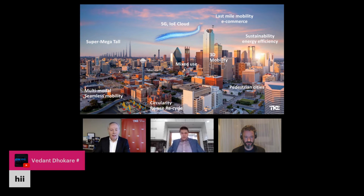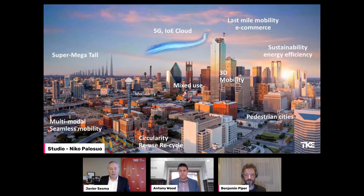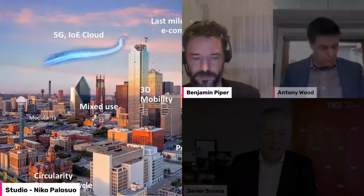and are connected? Then, considering everything that is already built, and I think Antony mentioned this, how can we reuse or recycle what is out there to convert those spaces into more livable cities? And maybe the last item: are we going to build buildings the same way we have done before? I'm sure Ben can comment on that, but modularity and flexibility for mixed use, not everything should be high rise, also low rise. Creating those spaces to live and be entertained is interesting.